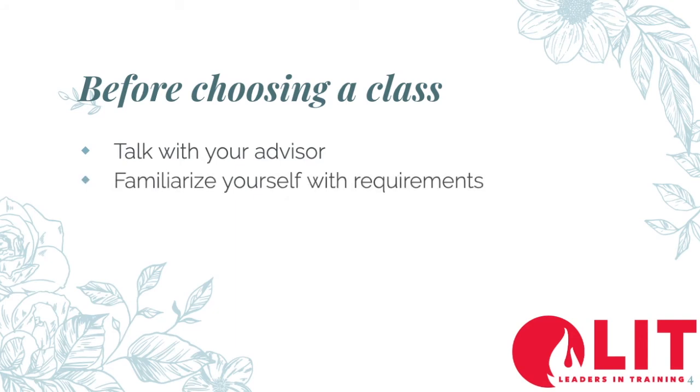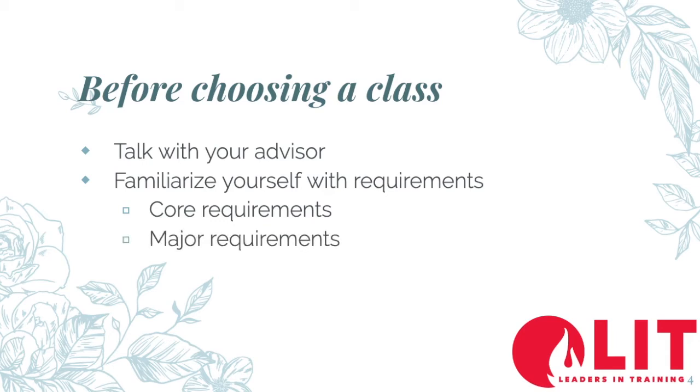The next step you should take is to familiarize yourself with the various requirements at your school. Core requirements refers to courses everybody has to take, regardless of the major they choose. These vary incredibly widely by school, with some schools having no core requirements and some schools having very strict core requirements. Major requirements refer to your chosen focus at school, and keep in mind that these are typically about half of all the courses you're going to take in college.